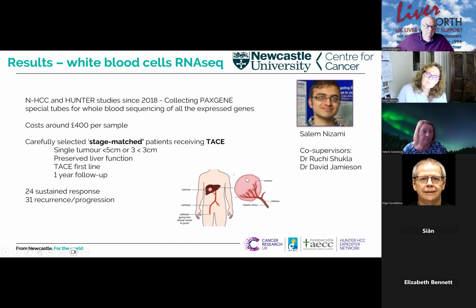And the risk of this treatment is that actually you can harm a person's liver function. And if you do that, they're not going to be fit enough to have any of those other treatments, the medical treatments. So really, we'd quite like to know who's going to do well with this treatment and who's not. And so now for about 5 or 6 years, we've had big trials going on in Newcastle where all of our patients with liver cancer, we invite them to take part in Cancer Research UK funded studies.